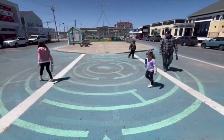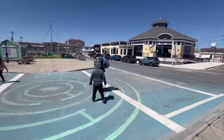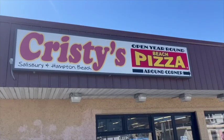So there's a place to sit, and obviously, as you can see, since we're here in the off season, there wasn't a whole lot going on, but I can definitely see in the summer this being a very popular place to come and chill. Now let's talk about food.